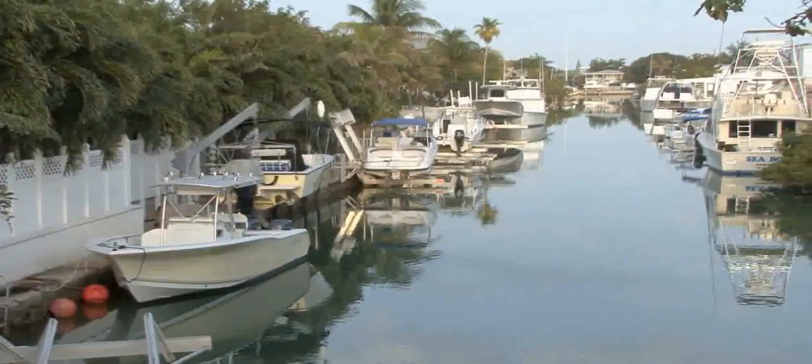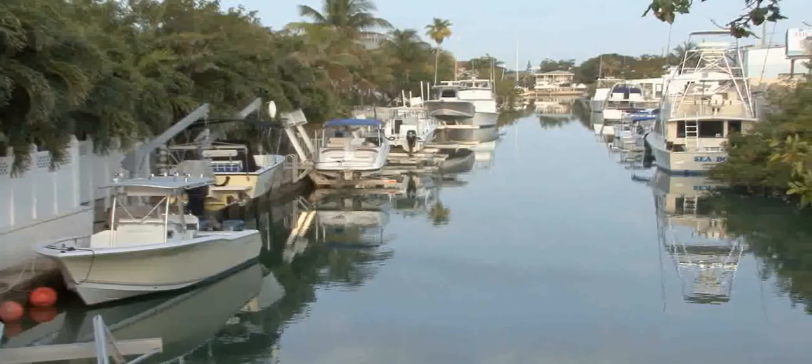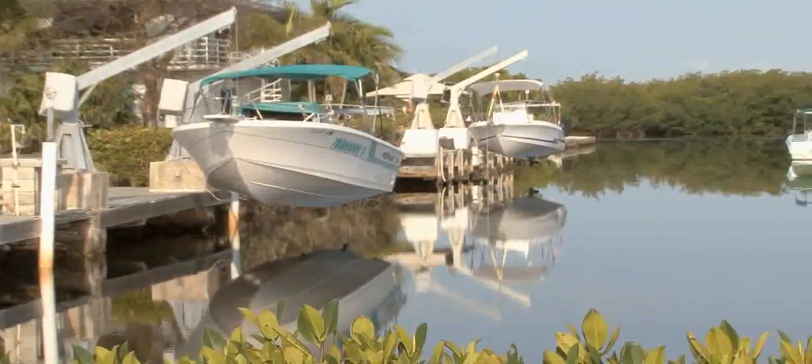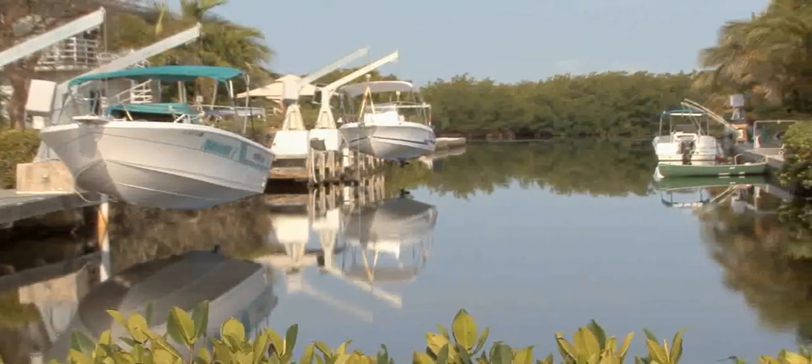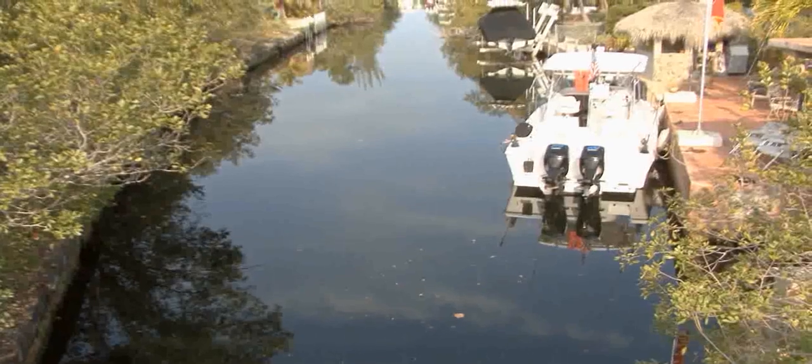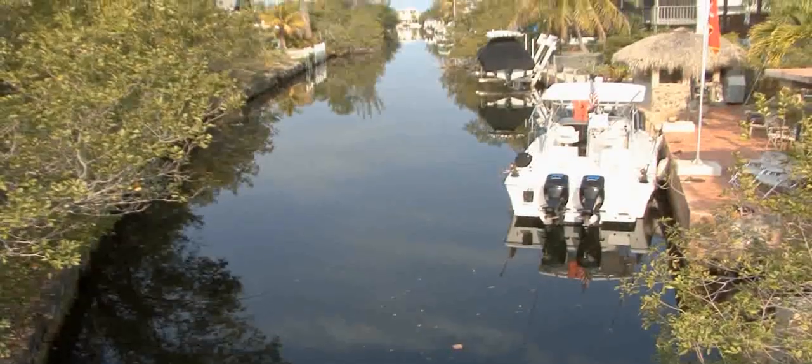Armed with the environmental research provided by Florida Keys National Marine Sanctuary, the U.S. Environmental Protection Agency, and the Florida DEP, Monroe County officials are now acting on a very complex problem. The next step towards clean canals will rely on participation from the residents.